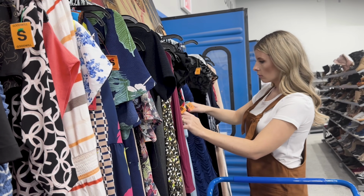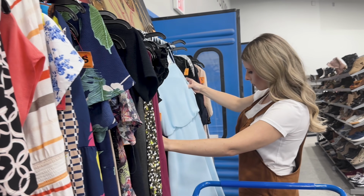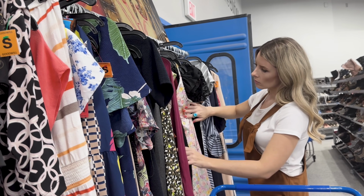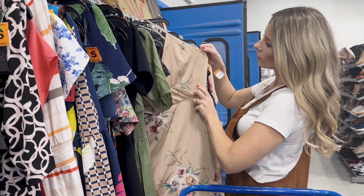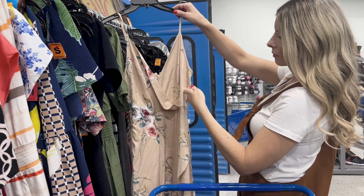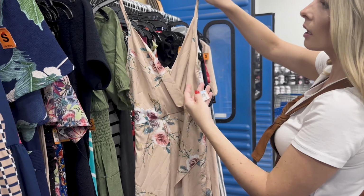When I'm looking for dresses headed into fall, I definitely am drawn to longer styles that can be layered with sweaters, cardigans, or be worn alone, because you never really know what you're gonna get here in Florida for fall weather. $11.99.